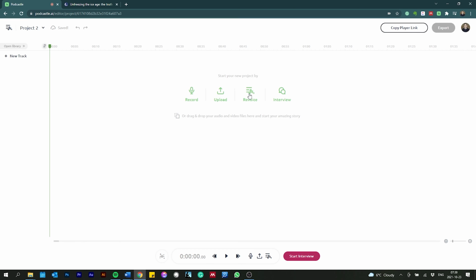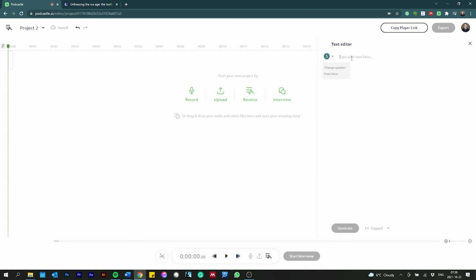And then there's this cool feature called Revoice. So Revoice means that you can type what you want to type. This is a test that I am testing. Have you tested this test you're testing? Doesn't make any sense. That's okay. But then you can choose all these different voices. Now, please note that some of these are only available with the Pro account.